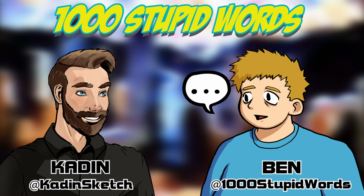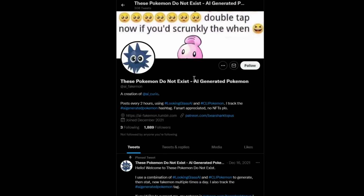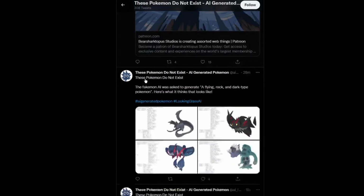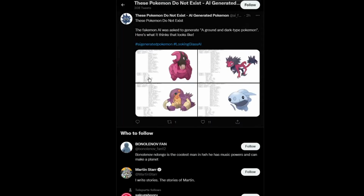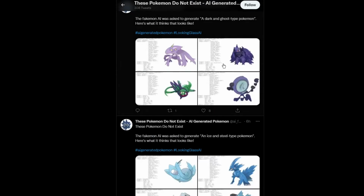So I found an interesting Twitter a couple days ago. Is it an art Twitter? Not necessarily. You'll see. This Twitter is someone who has an AI creator that takes Pokemon. This creates new creatures fully based on what existing Pokemon designs already look like. And it's all just AI generated. I'm clicking through them now.